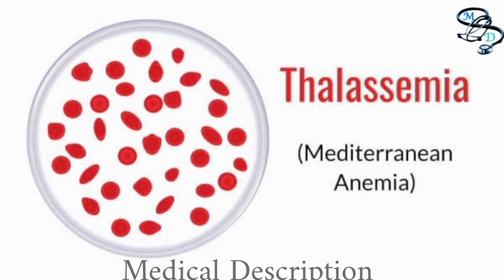Thalassemia can cause anemia, leaving you fatigued. If you have mild thalassemia, you might not need treatment, but more severe forms might require regular blood transfusions. You can take steps to cope with fatigue, such as choosing a healthy diet and exercising regularly.